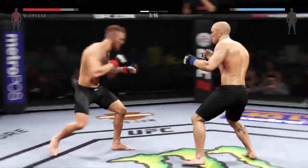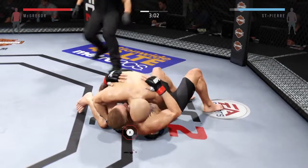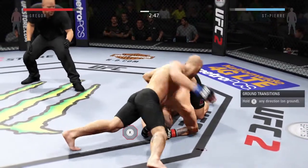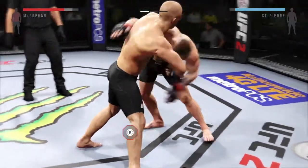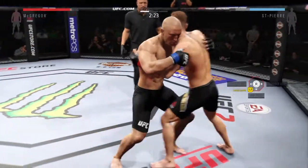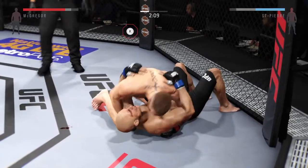Trying to get a single. Oh, he completes the suplex. Man. McGregor with the good punch. Nice work. Got the double underhooks. GSP with a solid knee. Oh! Great judo toss. He's got side control.